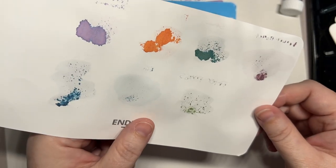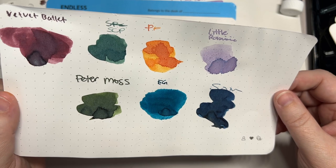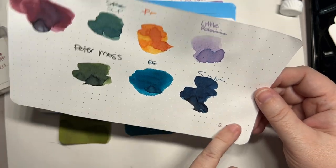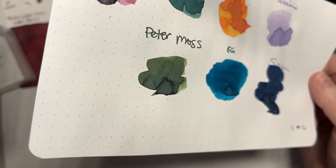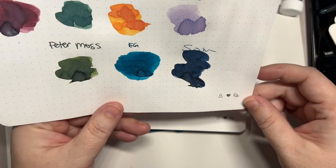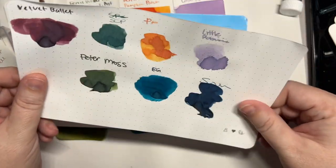And like I said, there is a little bit of bleed through. I mean, there's a lot of bleed through. So don't use this for swatches. But yeah, just for general taking notes and stuff. I wonder what these icons are. If this is something where you can scan it. I'm not sure. But yeah. Very nice. The paper feels really nice to write on.